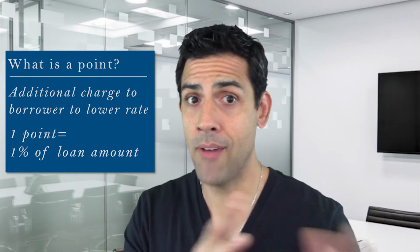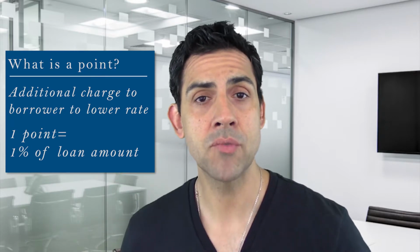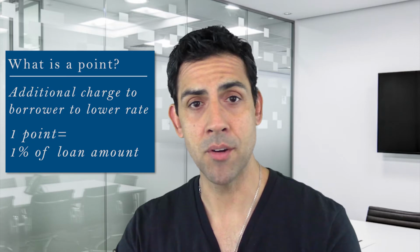And you can pay a point or a fraction of a point or multiple points depending on your scenario and how much you want that interest rate to go down in exchange. Under normal circumstances, prior to all this coronavirus thing that started affecting the mortgage market, I would hardly ever advise people to pay points, because in general, paying 1 point would only lower the interest rate maybe 0.25%. So if the rate with no points was 3.75, paying the 1 point might lower it to 3.5. And under most scenarios, it felt to me that it wasn't worth paying the point, so I would almost always advise against it.